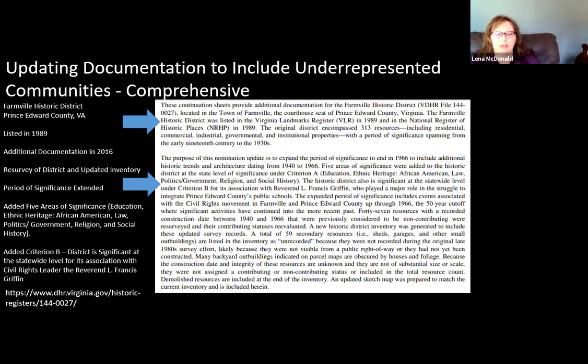So with the nomination update, we expanded the period of significance to a hard end date in the 1960s so that we could take into account the civil rights events and the historically significant person, the Reverend L. Francis Griffin, who played a major role in the local civil rights movement. Also, there were resources that went from being non-contributing to contributing just based on their construction date, their integrity, their association with the historic context in the district.